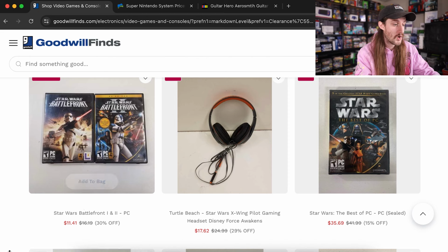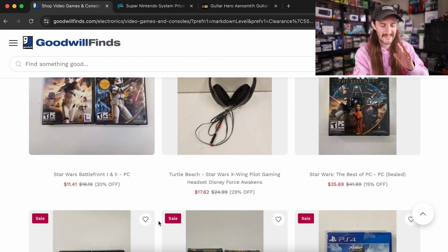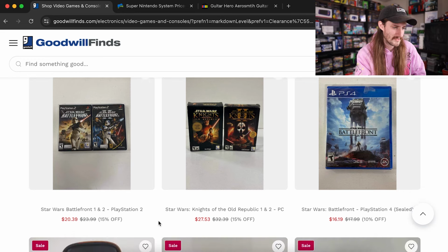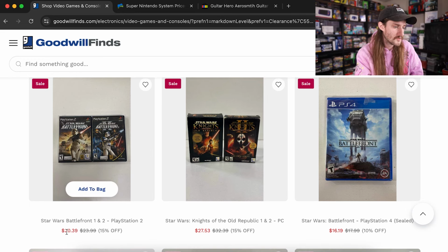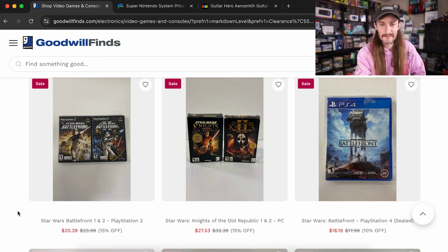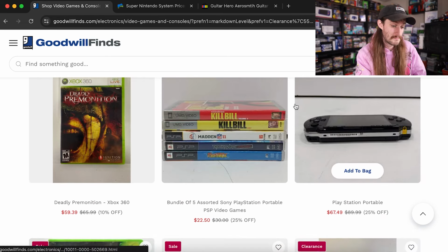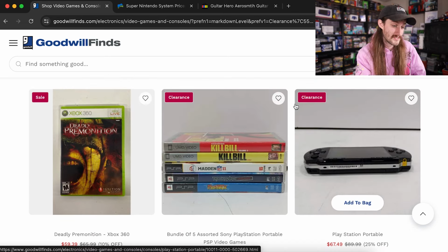Let's see. Oh, I was going to say $11 for those, but it's on the PC, so it's not worth hardly as much. Okay, 1 and 2. This is a good deal if you don't have this game or either one of these games and you're trying to grow a PS2 collection. PSP for 67, too much.